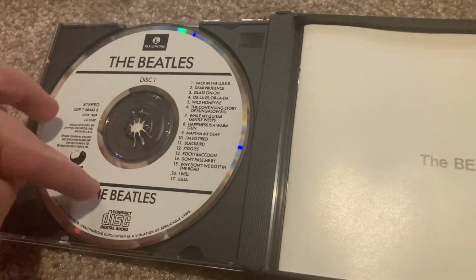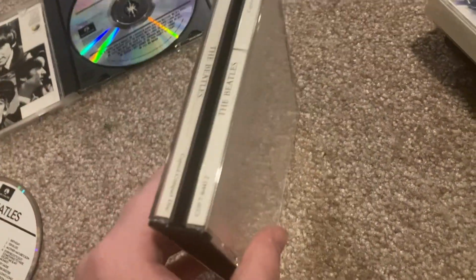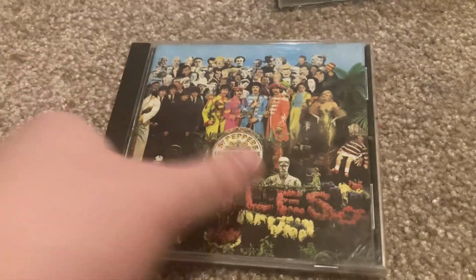Seriously, look at this. It's on the front, it's on the disc twice, it's on the booklet, since it's a double album, it's on the other disc twice, it's on the back, and then it's on the spine twice, on both sides. Are you kidding me?